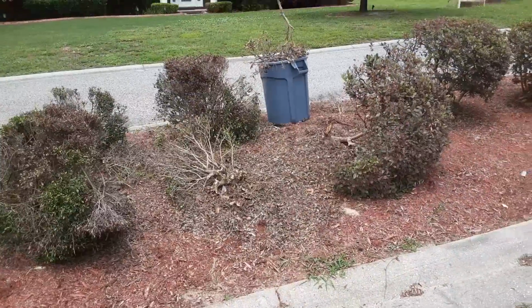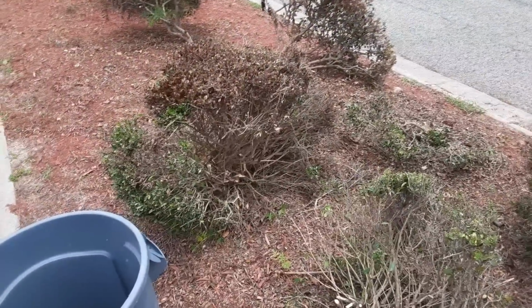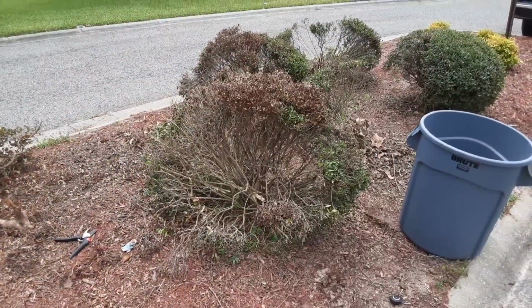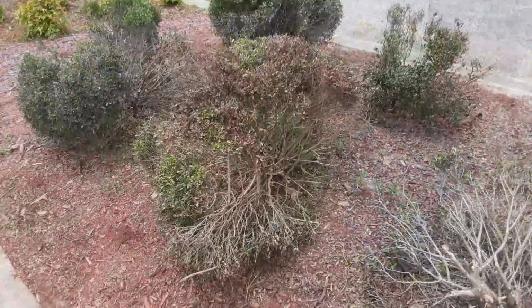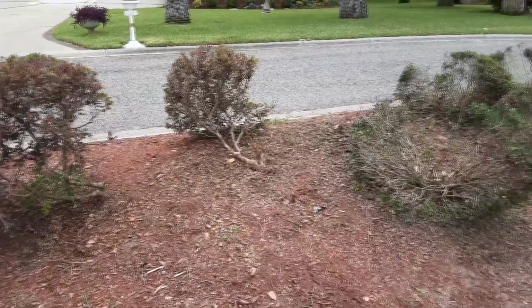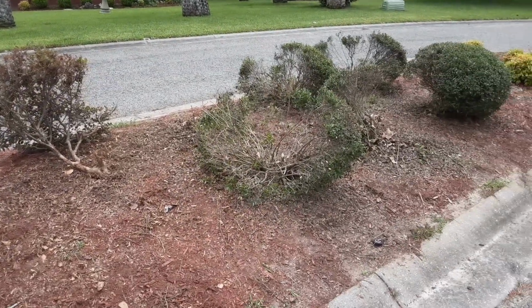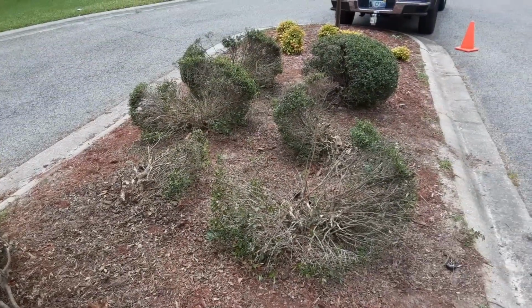So I volunteered to clean this up, and when I saw what was left, I posted on the Nextdoor app that we use that they really look pretty horrible. So I wanted to talk to some people and see if they were okay with me pulling them up, because, I mean, look at what's left over. It's just horrible. This is kind of a wide shot of what was left after I trimmed them up, and these things are absolutely toast. There's no saving these things.